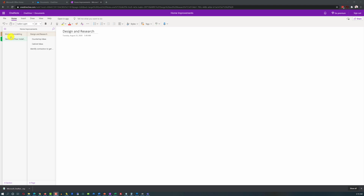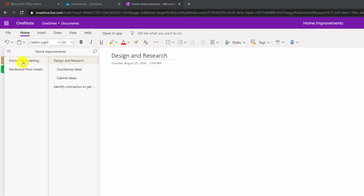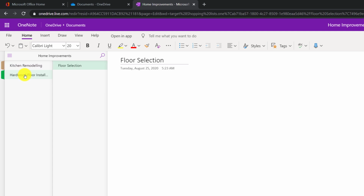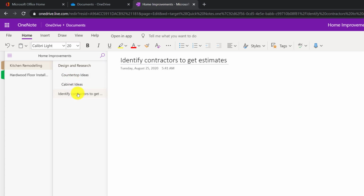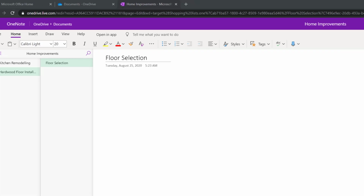Once you design the structure, it is very easy to implement in OneNote. As you can see, I created 2 sections. One is kitchen remodeling, another one is hardwood floor installation. Kitchen remodeling section has 4 pages. 2 of them are subpages. For example, in Design and Research, there are 2 subpages, Countertop Ideas and Cabinet Ideas. And second page is Identify Contractors to Get Estimates. Hardwood floor installation section has only 1 page, Floor Selection.